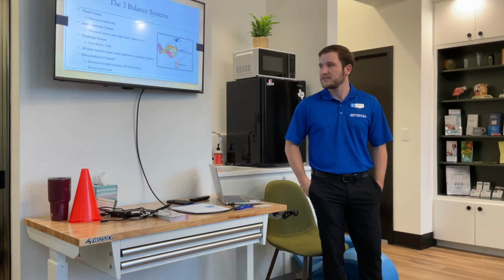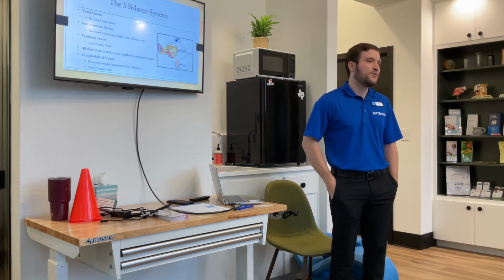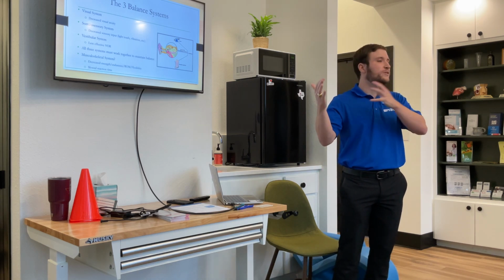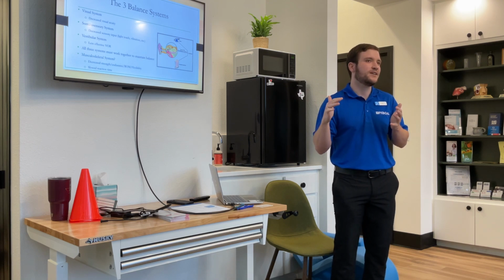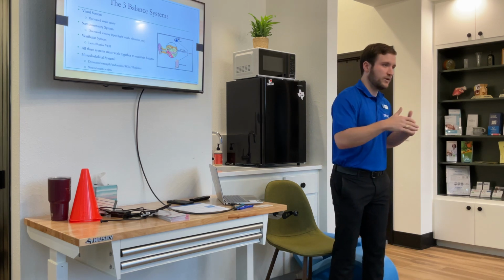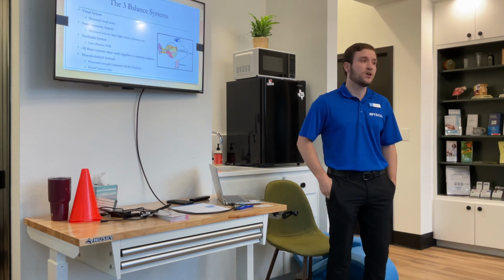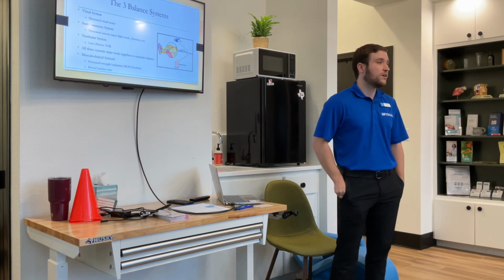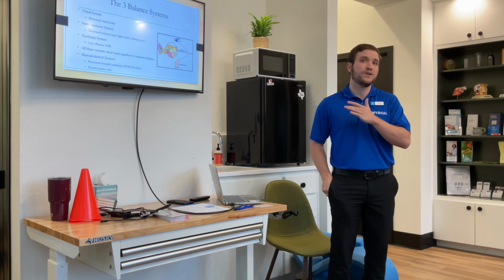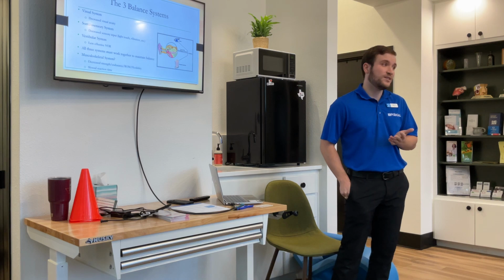And then our vestibular system, that is our inner ear. Our inner ear is made up of canals that have fluids running through them, which allow us to maintain our balance even when we're altering our position. So, rolling over in bed, or laying down and then standing up. If the vestibular system isn't working correctly, you'll get a lot of dizziness and lightheadedness whenever you change positions. I don't know if any of you have ever been laying down, sat up too quickly, and got dizzy. That's the vestibular system working there.